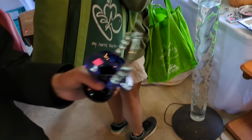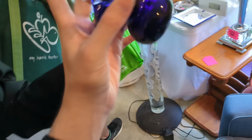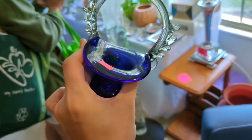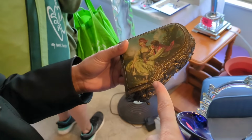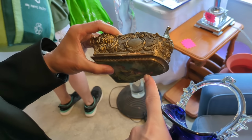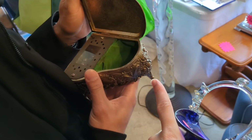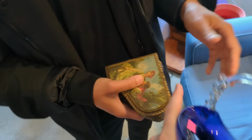Oh, made in Romania. That's cool. If it's like $5, yes, that would be kind of cool. It's older. This is from about the 50s or the 60s. It's working. Yeah, that's good. For $7 or less, that's okay. You can get that. I'm gonna head back over in the glassware.